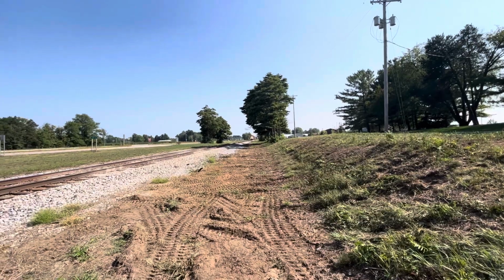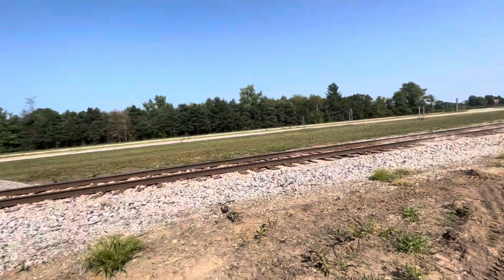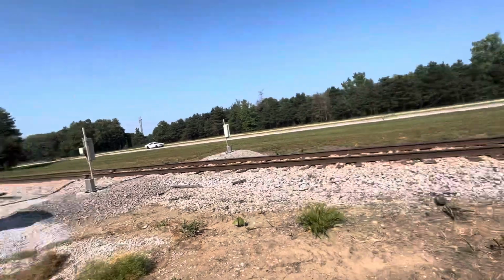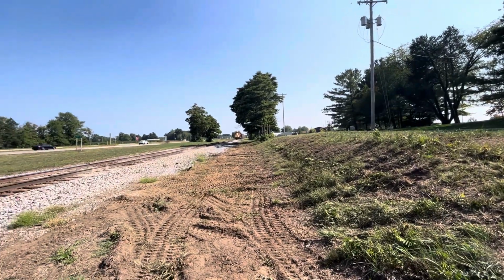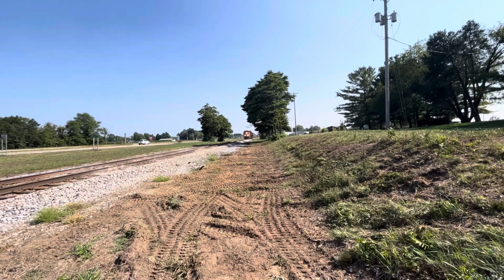BNSF loaded coal train, soon to be entering Campbell Power Plant. You need to write Campbell Power Plant. Here is BNSF for the coal. There he is.